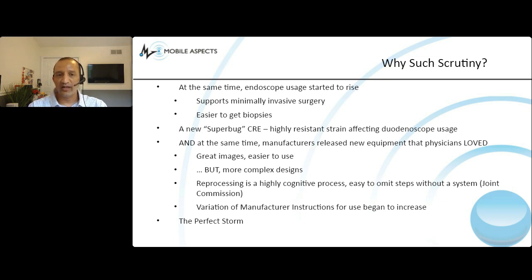And then reprocessing. I really like this wording that came out from the Joint Commission: it is a highly cognitive process. Sometimes we think the reprocessing area is just one or two steps, it's not a big deal. No, if you've been there, and all of you have been there, you know it requires so much memory to remember every single step for all the different types of scopes. And then maybe the process changes from year to year. It just becomes really easy to omit a step or do a step the old way rather than the new way. It's very taxing, very taxing.